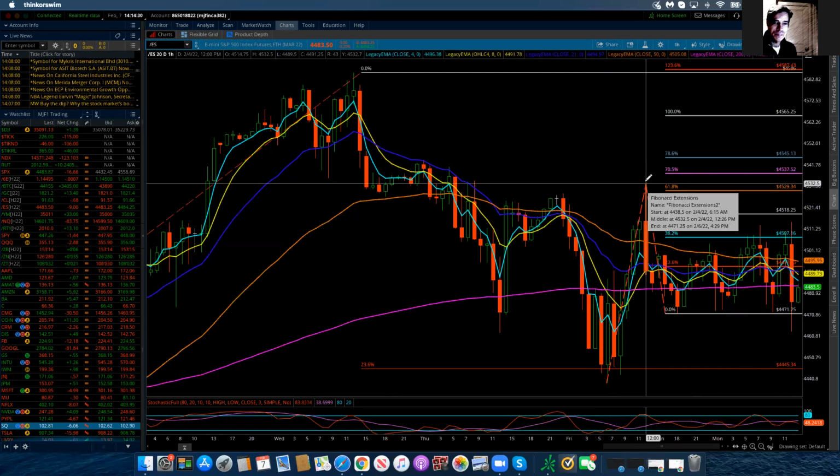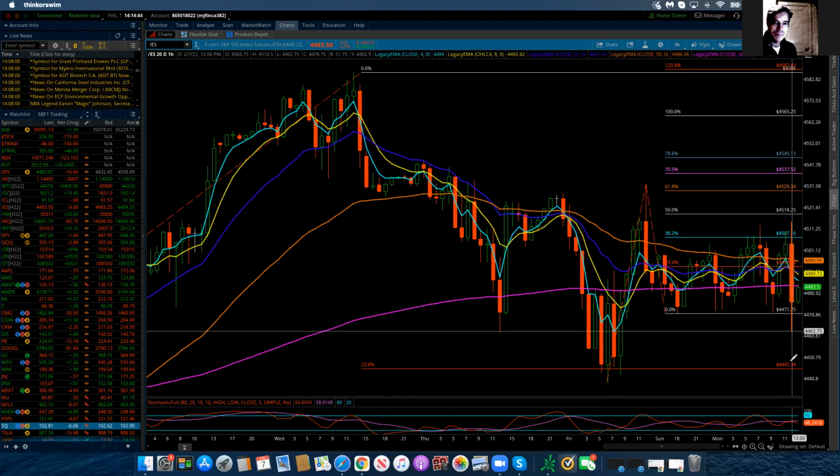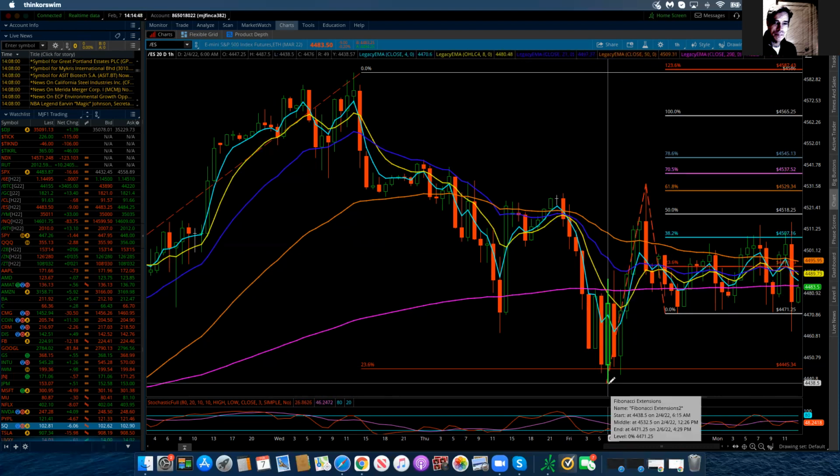So if we are beginning to come off in a 3 of 3 move, as I suggested last night, what we need to see is the market to begin to accelerate lower and start to break below 44, 45, and on down below 44.38, and then on down, as I have shown through the Fibonacci's on the way down.